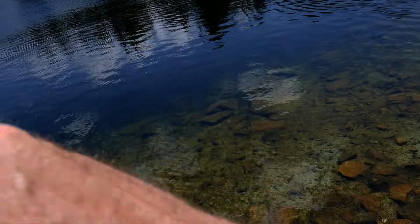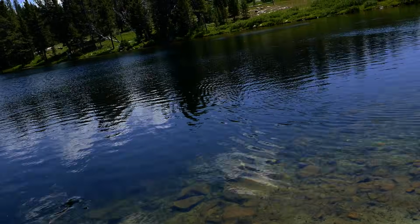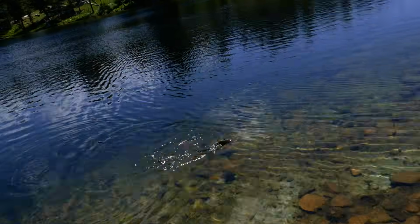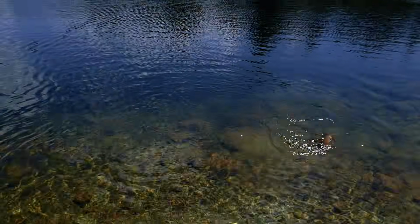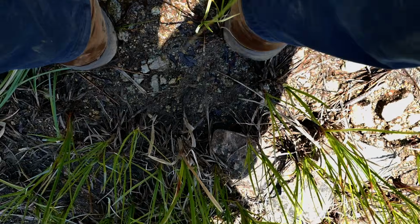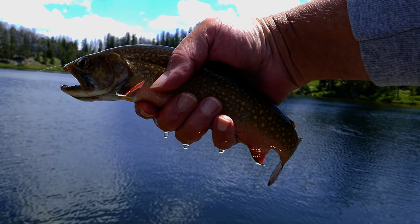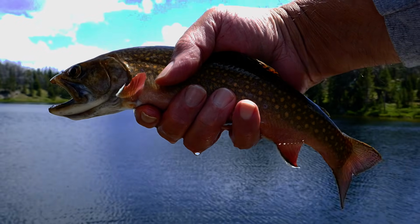So we got a little brookie here. He's not huge. 10 or 11 inches maybe. Pretty little brookie. Oh yeah, he's a good 11. There we go, pretty little brookie. Yep, not huge, little male. Yep. Back you go.